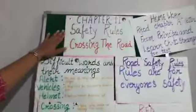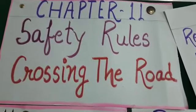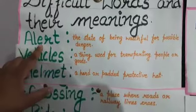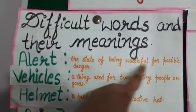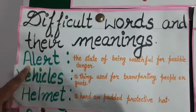Today we are going to do chapter 11, safety rules, crossing the road. But before doing that, we will do some difficult words and their meanings. Number one is alert. The meaning of alert is the state of being watchful for possible danger. And the spelling of alert is A-L-E-R-T.